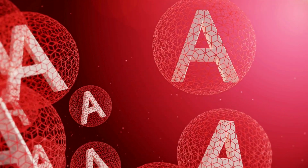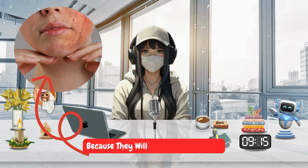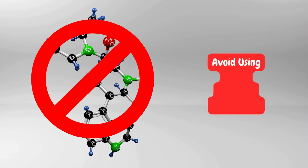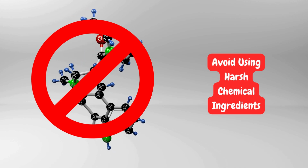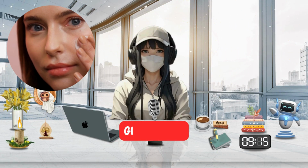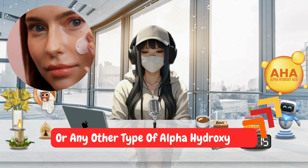Alarm! If you have rosacea, avoid using retinol or adapalene creams or gels in your skincare routine, because they will worsen your redness and trigger skin inflammation. You have to avoid using harsh chemical ingredients or chemical peeling-based skincare like salicylic, glycolic, or any other type of alpha-hydroxy acid. It will worsen your redness.